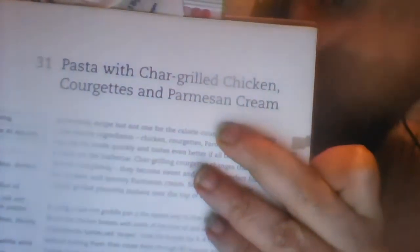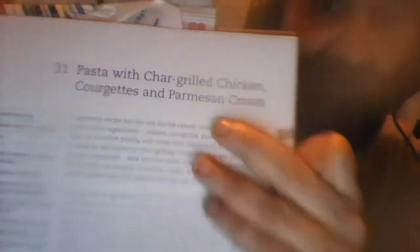Now, today I'm going to cook something called pasta with char-grilled chicken, courgettes and Parmesan cream. Now, I've brought some of the ingredients up to show you, not all. You will see all of them as I cook it, but some of the main ones are courgette. They did give a precise weight. I'm not going to bother with that. I'm going to have half a courgette today, half tomorrow.